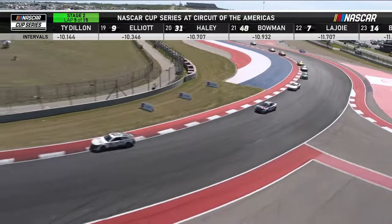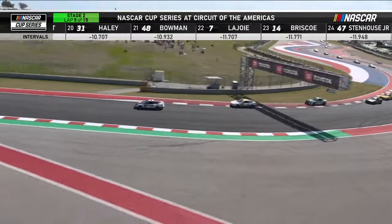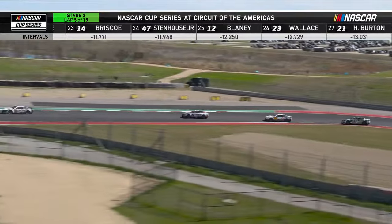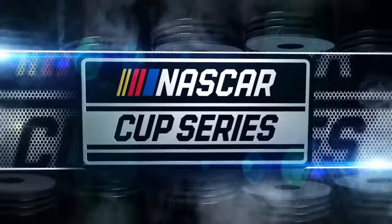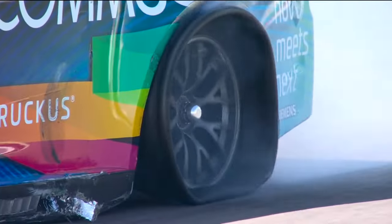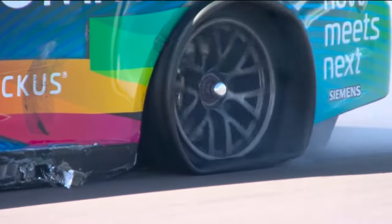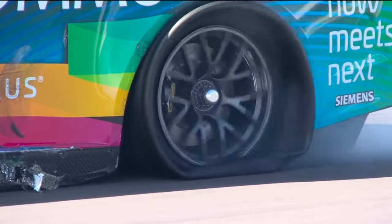Ross Chastain closing in on Austin Cindric, your race leader. 19 laps complete. The first laps that Cindric has led in this series since the last lap of the Daytona 500. Daniel Suarez led 15 laps. Now he's got to fight his way back.